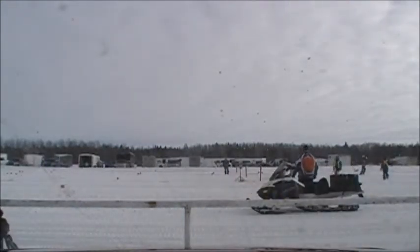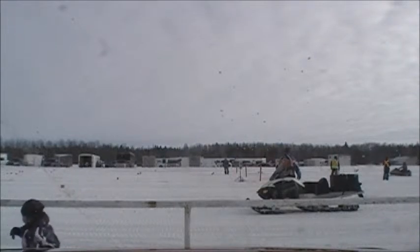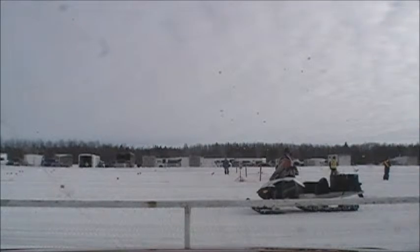Lots of Polarises around here and all over the province. They're an easy sled to work on. Lots of parts available for Polaris, and they didn't change much from year to year to year.